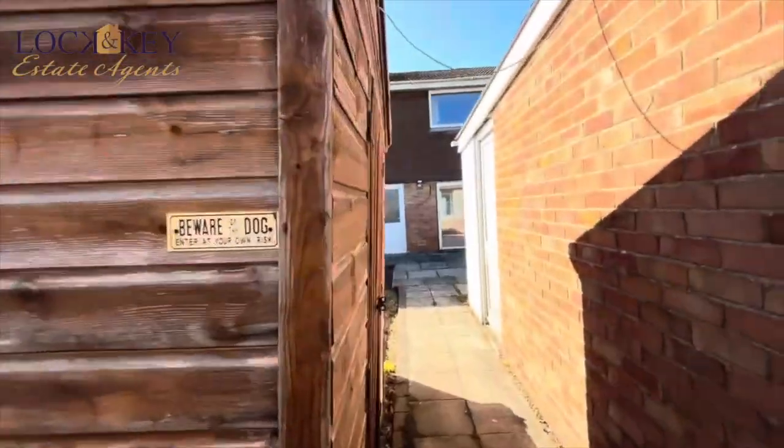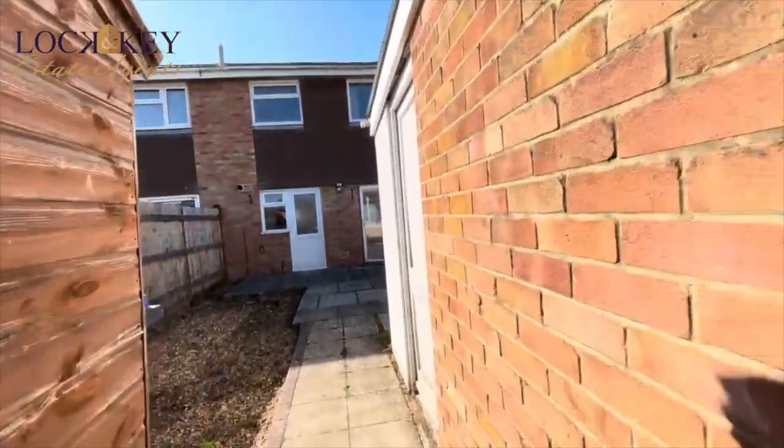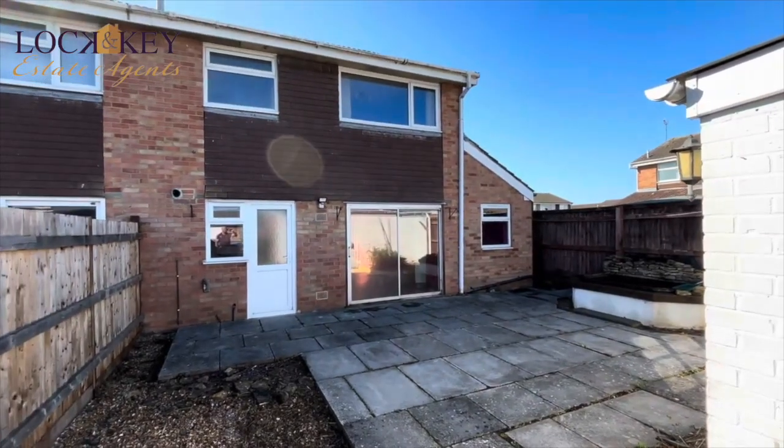and then you can just see where I started to come outside. That sun is lovely today. It's quite high. And then another aspect of the rear of the property.